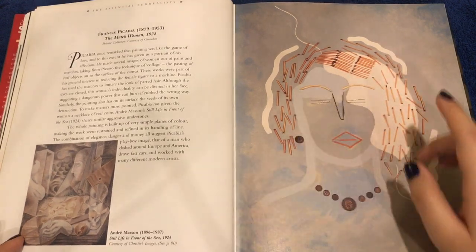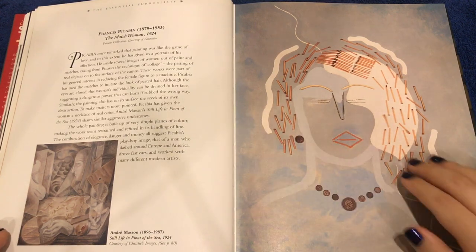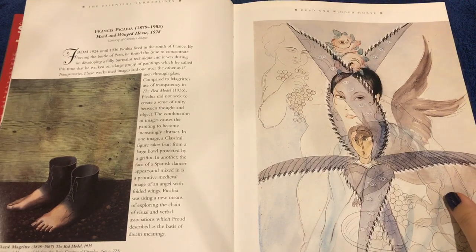I love the colors in this one. Wow. That blue is amazing. There's a texture to it. Oh wow, look at that.